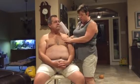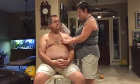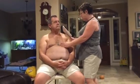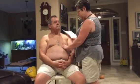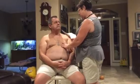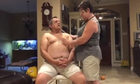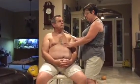We're going to go on down to the respiratory system, which is the lungs. We're going to auscultate lung sounds. We're going to look on inspection and make sure that when you take a deep breath, your chest expands and then it goes back down. We're going to listen for chest sounds, lung sounds.